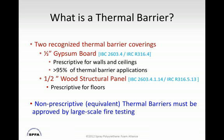Now, in terms of the prescriptive thermal barrier, there are 2 recognized thermal barrier coverings, which need no testing. They are what we call prescriptive thermal barriers. Traditionally, it's been half-inch gypsum board, and this is the prescriptive coating that's very popular over walls and ceilings. I should point out that many times if you have ceiling systems that are not half-inch gypsum board, they are not prescriptive thermal ignition barriers.